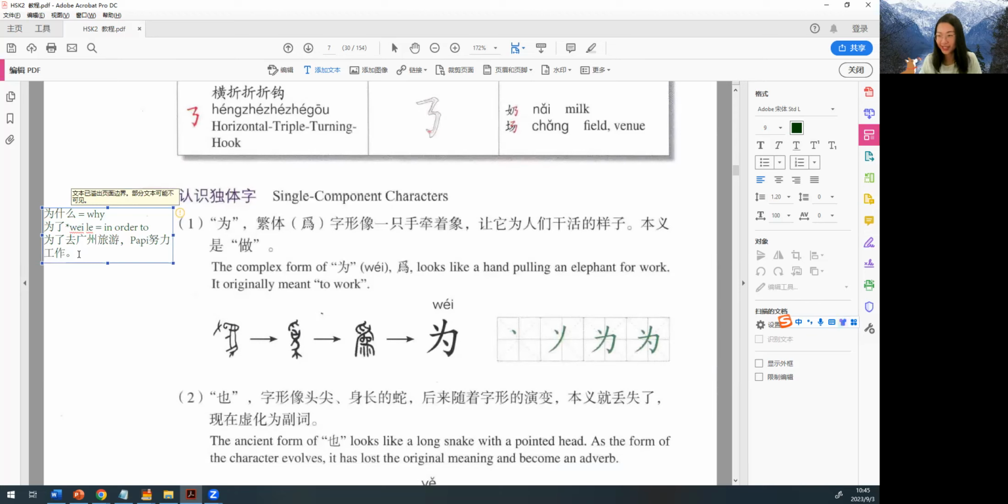A new word here is 努力. It means hardworking, fleissig. So the pinyin is 努力. This means hardworking.